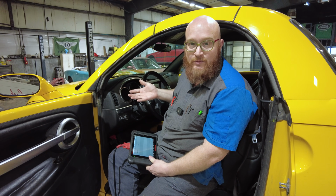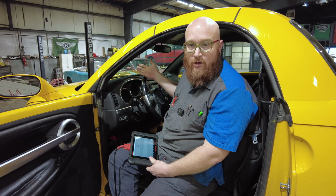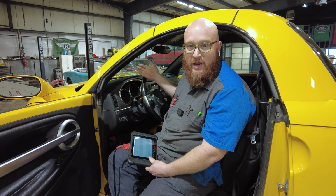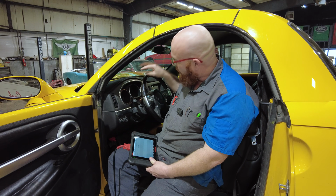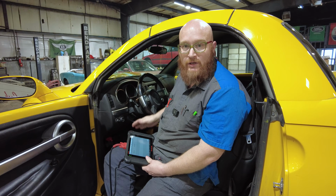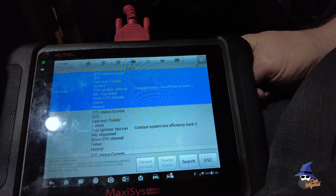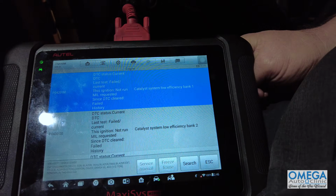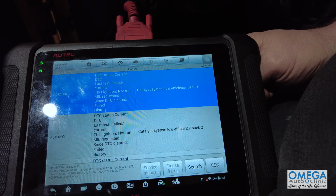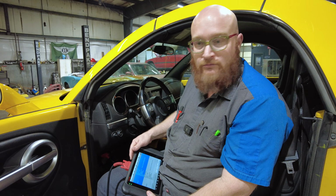Yes, your ABS light has been fixed. You have other problems with your check engine light. Oh, I thought they were all the same. So we're going to show you, although it has the ABS light on, there are other problems completely unrelated. Let's look at the codes. Oh no, catalyst system low efficiency. Both bank 1 and bank 2. That means both cats are shot. That's not going to be fixed by getting the ABS light off. Let's get this thing on the lift and take a look.